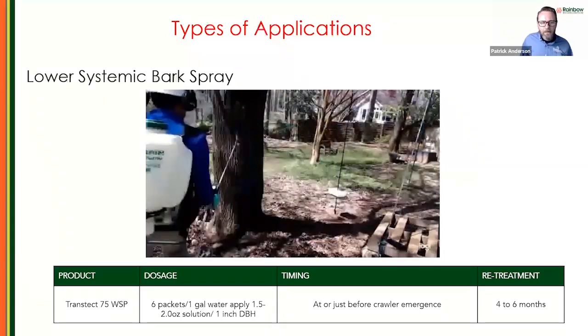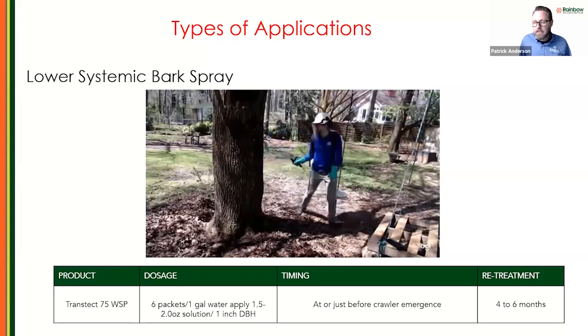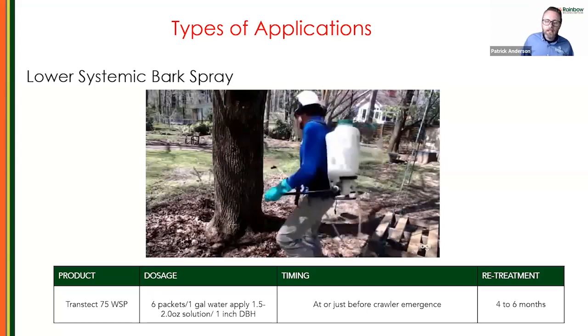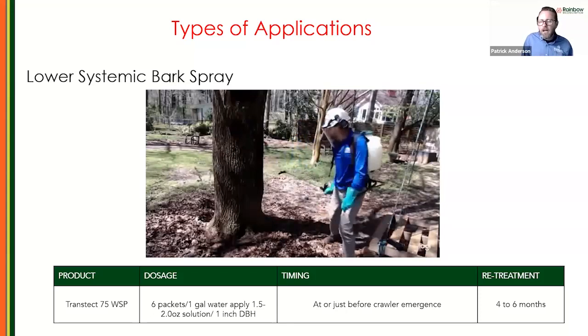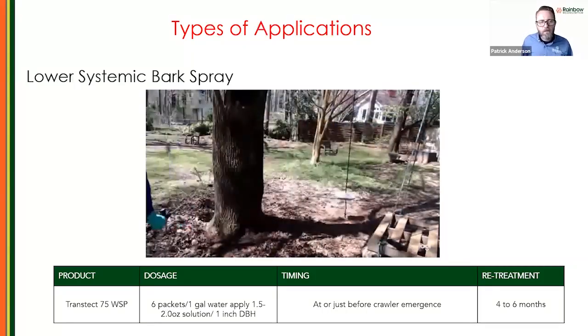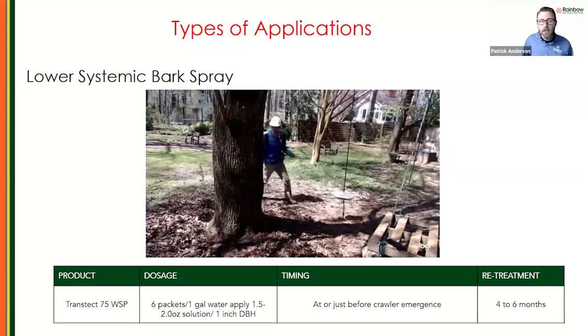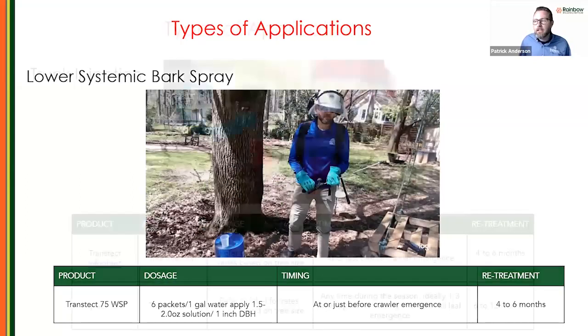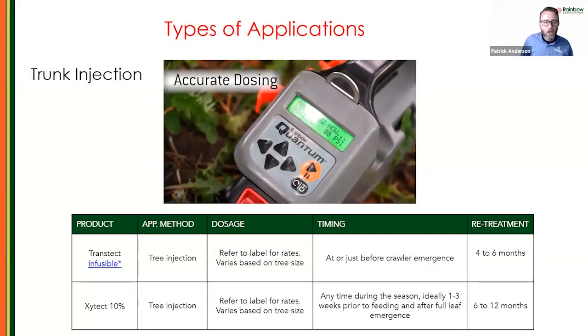We can also do lower systemic bark sprays of these products. And even on palm trees, lower systemic bark sprays will be effective on some of the pests that Francisco will discuss here in just a little while. So again, Transtec 75 WSP, which is dinotefuran, can be mixed and applied to the lower bark of the plant, as shown here in this video. And this can be very effective and fast. In some of our research trials, we've treated over 40 plants in an hour. So we can treat a lot of trees with this application method and be very, very effective. And then the last way we can make applications is through lower trunk injection.